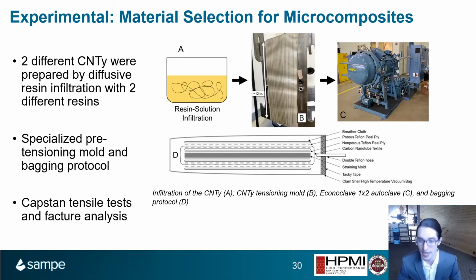Lastly is where we combined everything together. So, if you remember from the beginning, the LCY and the SCY had the best properties, so we really focused in on these for this particular study. We also chose two different materials, that is the BMI and the 977-3, that showed good results. We wanted to address the S-tail phenomena, so we created a specialized pre-tensioning mold and bagging protocol that could try to eliminate it as much as possible.